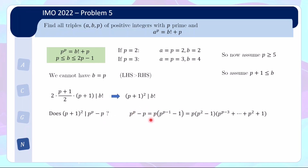Well, we can factorize P to the P minus P. Firstly, pull out the common factor of P. Second, because P minus 1 is even, we can write this as P squared minus 1 times the geometric progression here. And then P squared minus 1 can be factorized as P plus 1 times P minus 1. So the question is, if I cancel out one copy of P plus 1, then does the remaining copy of P plus 1 divide the rest of the factors, P, P minus 1, and this string here? Now, clearly P and P plus 1 are coprime, so we can just drop the P and ask, does P plus 1 divide this product here?